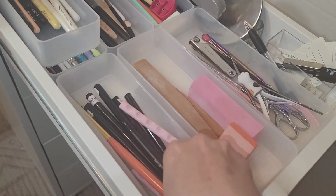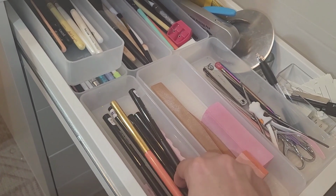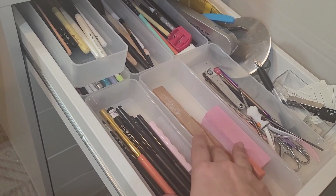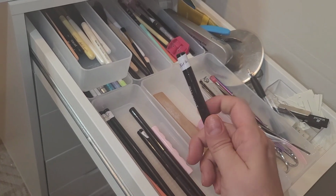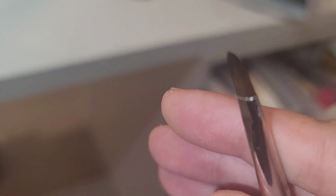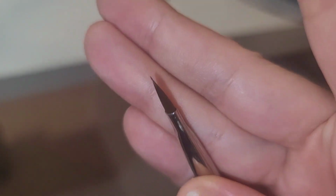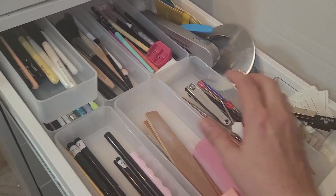So these are my go-to brushes. I have everything labeled, if it's for glitter, if it's for dark, if it's for light, whatever. But these are the Cocoist brushes I love to use. Let me show them. Look at how thin they are. They're just so perfect. Look at that. I love these brushes. Then some files and metal implements.